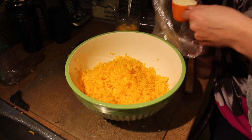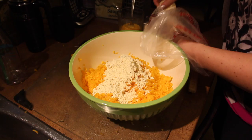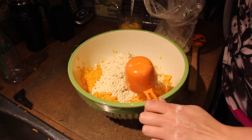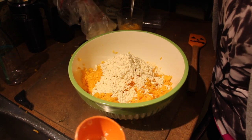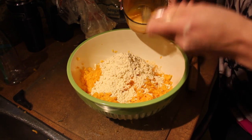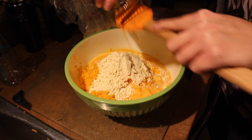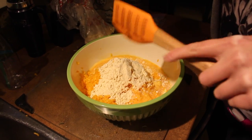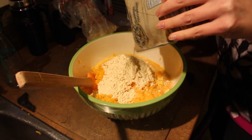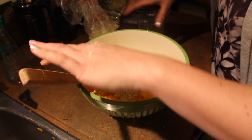And then we're going to add in 2/3 cups of flour. Now I'm using chickpea flour. It's more of a thicker type of flour, but you could use anything. And then also 2 eggs that have been lightly beaten. So we're adding that, and you can also use a flax egg, basically anything that you want to bind this together. And then for flavoring, we're adding some sage. A little bit. And we're gonna go with that.